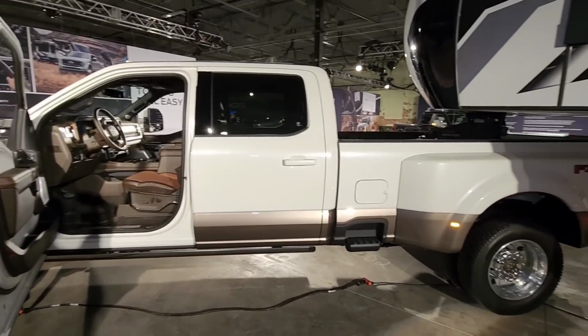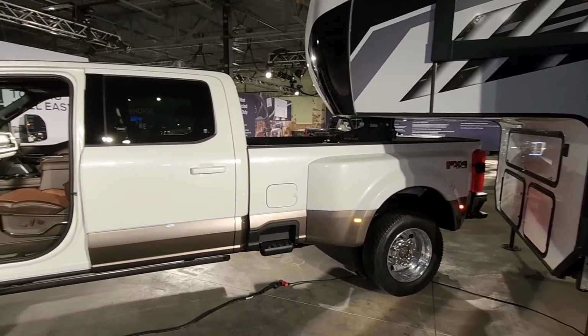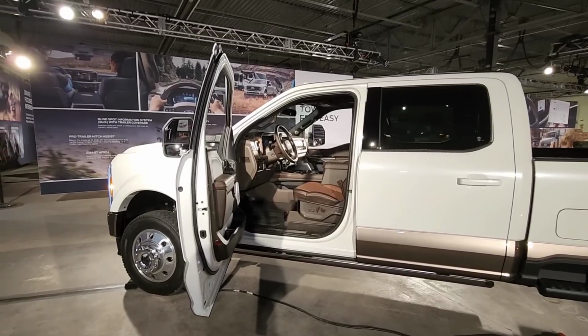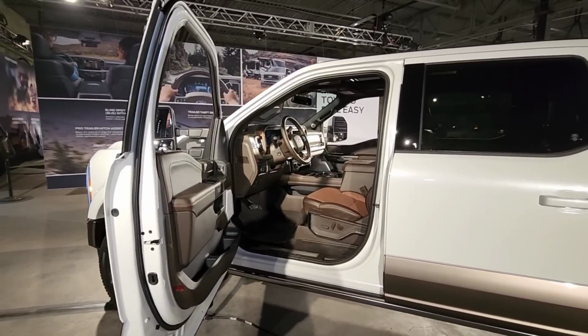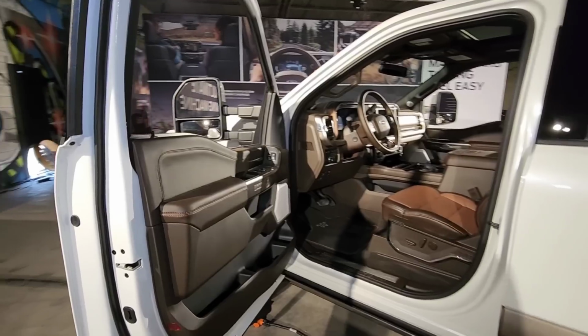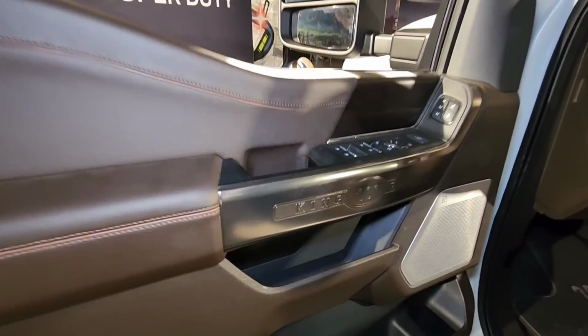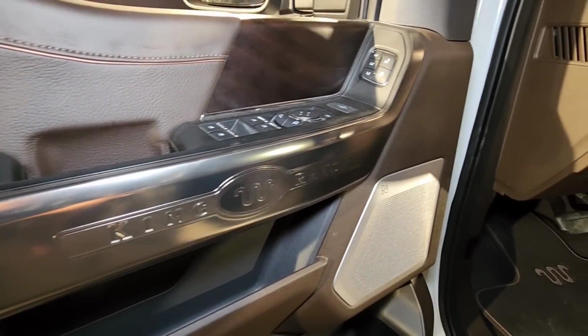Okay, so that's pretty much it for the exterior of the truck. There are a few other little subtleties, but we're gonna go ahead and work our way into the truck so you can see what's all new about this 2023 Super Duty. So we'll start with the door. And you can see they have nicely labeled the King Ranch branding right there.